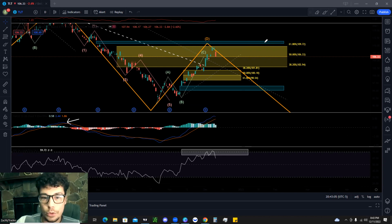So even if we do, instead of get an ABC correction wave up here, we could try to start a reversal, right? And do A, B, C, D, E. And if we do something like that, then we're going to have an impulsive wave to the upside, and we're going to avoid this 5-wave pattern to the downside that we've been tracking. And we'll have to reevaluate. Okay, so December is going to be a big month to reevaluate things. There are so many catalysts going on, and we're really at a pivotal point.